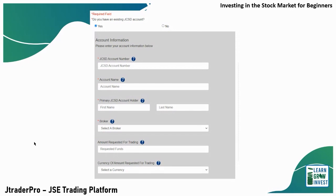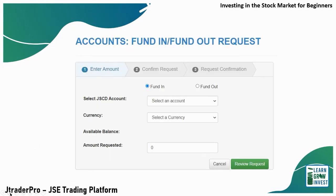If this is your first time, you may want to put the amount of funds you want to request to be added. Now, to do this, you have to be sure that those funds are with your broker. Then you request a funds in, which is step 2, and that is added to your JTrader account. So that's, as I said, step 2.